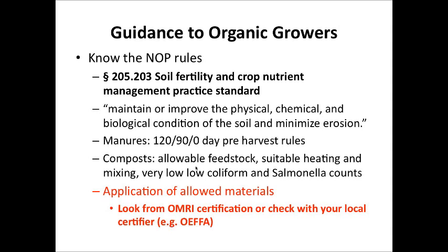With regards to the NOP rules, just to summarize, you want to maintain and improve the physical, chemical, and biological condition. With regards to manures, there's the 120-day pre-harvest rule. With compost, you want to make sure that you're using allowable feedstocks, that you're getting sustained heating and mixing, and that particularly depending on where your market outlet is, you may need to invest in testing for coliform and salmonella counts.